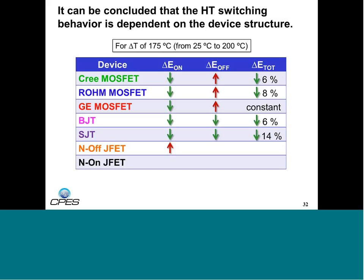Unlike the other devices, the silicon carbide normally off JFET features an increase in its turn-on switching energy with increased temperature. This is primarily due to a notable increase in the voltage fall time. The turn-off process, however, shows no change as the temperature is increased. As a result, the net switching energy increases with increasing temperature. For the silicon carbide normally on JFET, the turn-on process showed no change with temperature, but the turn-off process revealed a decrease in the turn-off energy. Accordingly, the total switching energy loss of the normally on JFET decreased as the temperature was increased from 25 to 200 degrees C. Based on these results, it can be concluded that the high temperature switching behavior is dependent on the device structure.